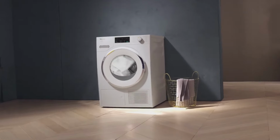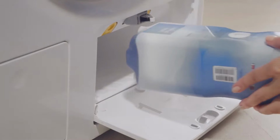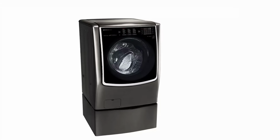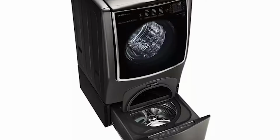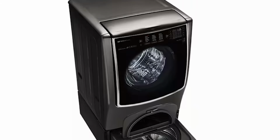Two other models in our list help in reducing the problem. The Miele 24-inch Smart Front Load Washer uses Twin DAWs automatic detergent dispensing, preventing excess detergent buildup that can trap moisture. Next, the LG Signature 5.8 cubic feet large smart Wi-Fi enabled front load washer uses steam technology to sanitize and reduce bacteria growth inside the drum.